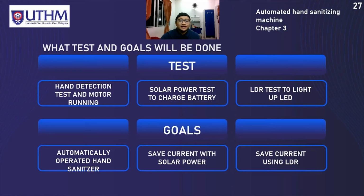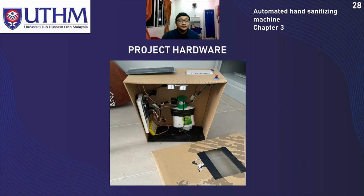What tests and goals will be done? The tests are the hand detection test and motor running, the solar power test to charge the battery, and the LDR test to light up the LED. The goals are to automatically operate the hand sanitizer, save current with solar power, and save current using LDR.